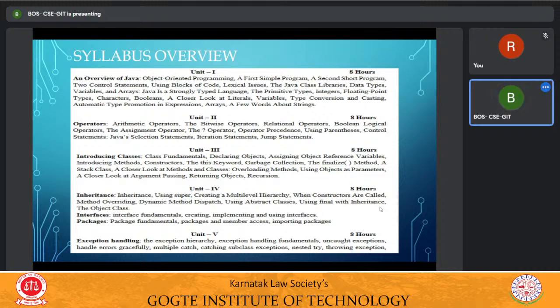I hope that you find it interesting, and that you find it is a most important language when it comes to jobs. For that purpose, I hope you will find Java to be one of the important concepts in the engineering scenario. I hope some of you have understood this concept.